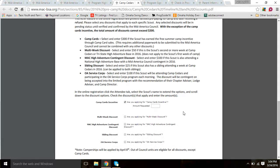So you can easily check the box there. If they're attending a high adventure base through our council contingents, it's $100 off. For siblings, there's actually $25 off per scout. So if you have 2 or 3 siblings that are coming out, select $25 off per sibling, and again that'll be applied per scout. And then the OA Service Corps, it is $100 off as they're giving service back to the camp.